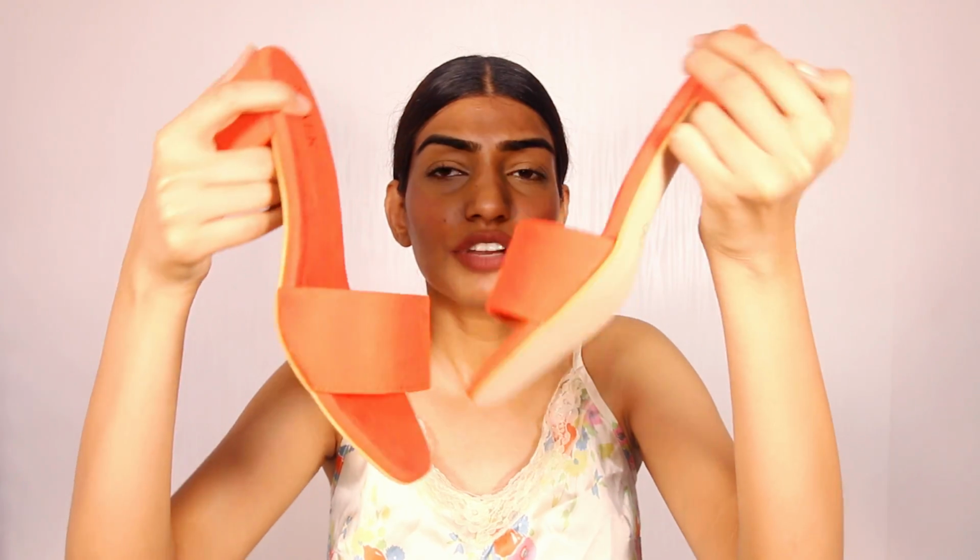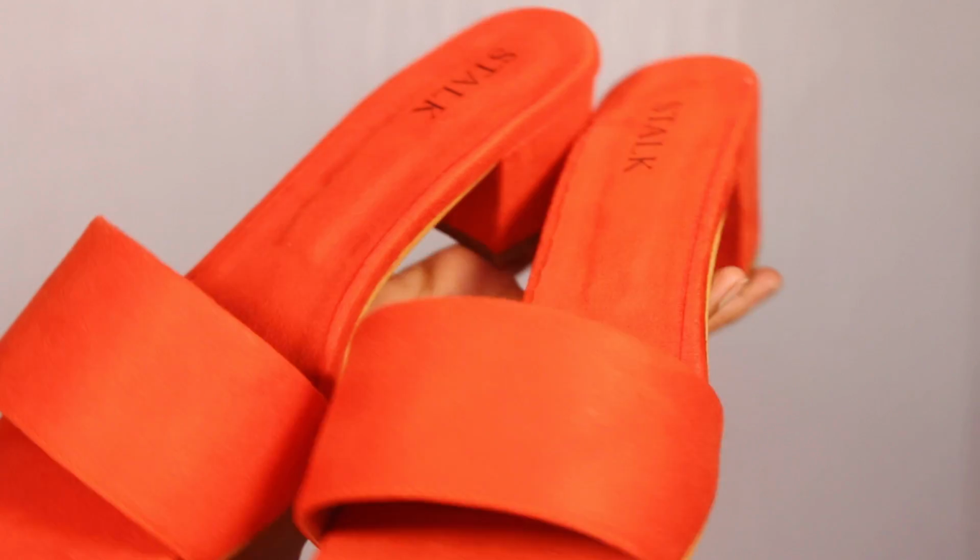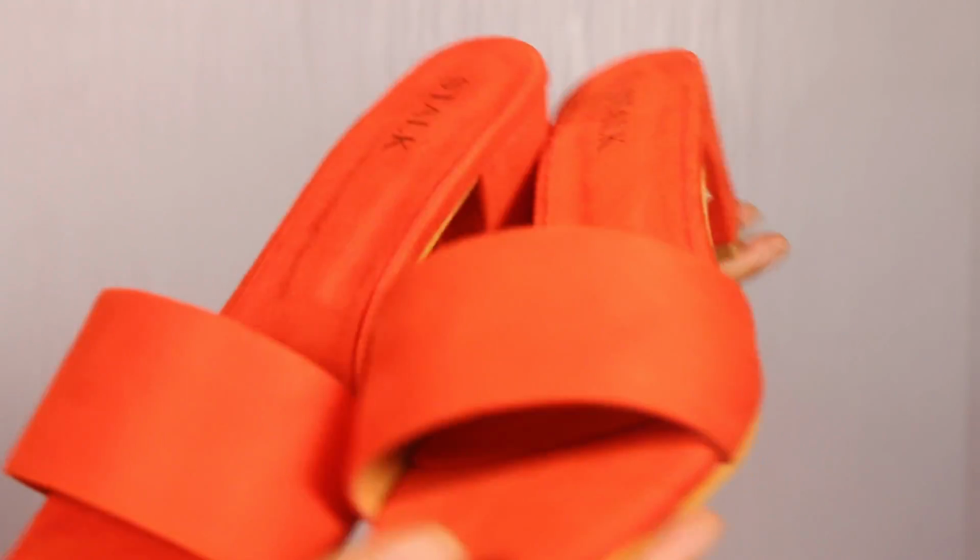Next up we are going to be moving on to footwear. Now what can be a better gift than gifting a girl shoes? I have these beautiful punchy suede footwear here, which are in this orangish kind of a shade. It is a very bright shade. I got myself the size 40.